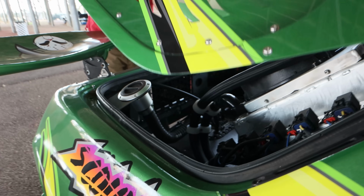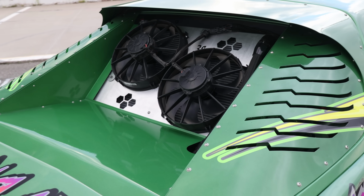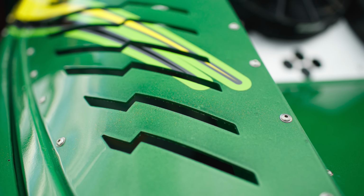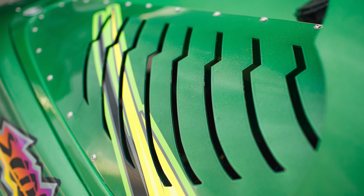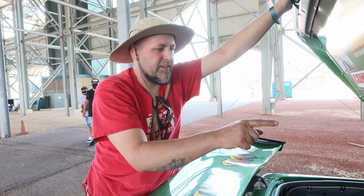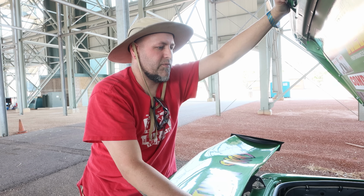Some of it comes through here, so that's why I did the side cuts there. But for the most part, it does everything it can to pull it all out really quickly. Like if I have the car on and I forget to turn the water pump on because it's an electric water pump, it'll hit 230 really quick. I can turn that pump on, and as soon as the water hits this radiator, it'll go back down to 190 in like 45 seconds.